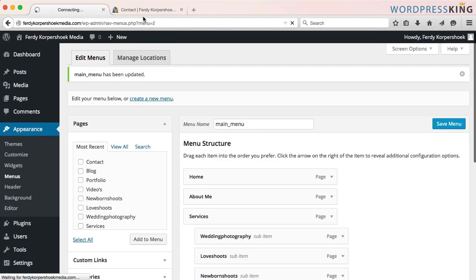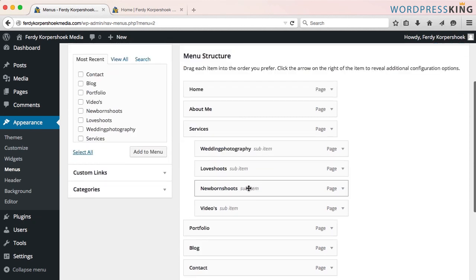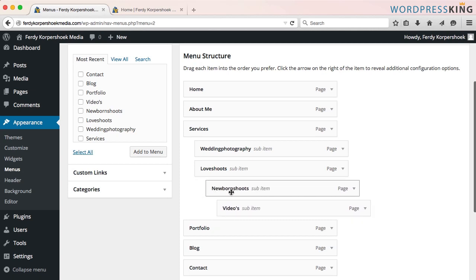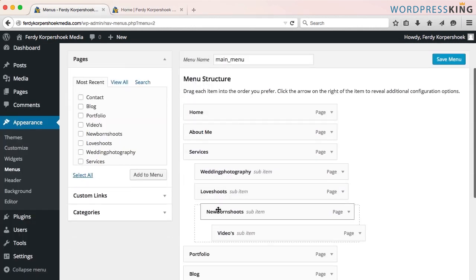Now if I save the menu and I go to the home page, you can see services with an arrow, and if I click on the arrow, you will see the sub-menu. You can go deeper in the menu by dragging it more to the right. And if I save the menu, go to the home page, click on services, love shoots, newborn shoots. You see there are 3 levels deep. You can go a lot of levels deep in the menu. I bring this back.